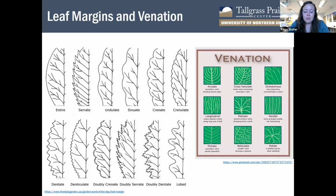And granted, things can be double serrate or double dentate or lobed, but these are all just terms that you might come across that I just want you to visually see and hopefully connect with, but you don't have to know them all right away. There is a glossary for that.